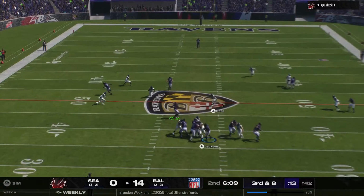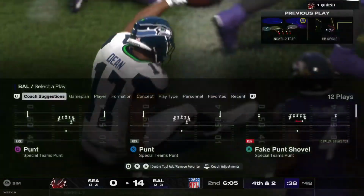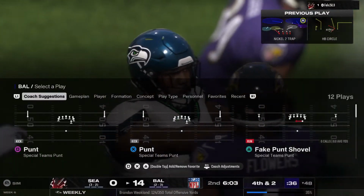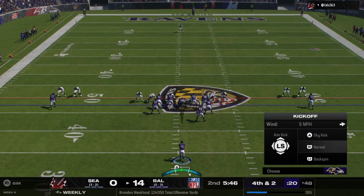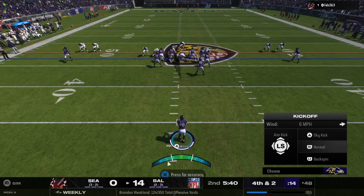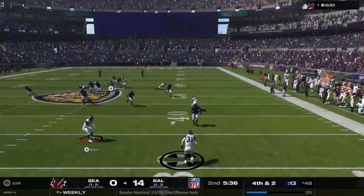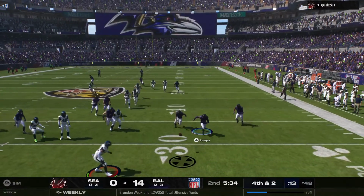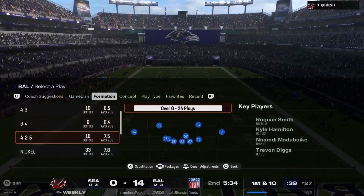In the shotgun, here's Jackson. That'll be caught. It's Tyler Algier. And he'll try to get to the marker, but he's going to wind up a yard or 2 short. Ravens bring their punt team out. And we will not see a return on this one, as it will be marked down.